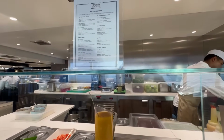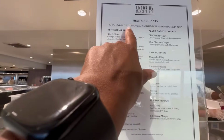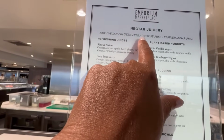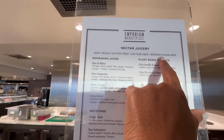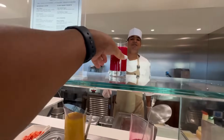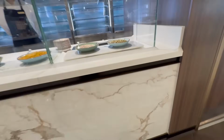Going to try the Rise and Shine refreshing juices today. Oh, good, and it's already labeled gluten-free. Raw, vegan, gluten-free, lactose-free, and refined sugar-free. Okay, great. Thank you. It was a refreshing way to start the day.